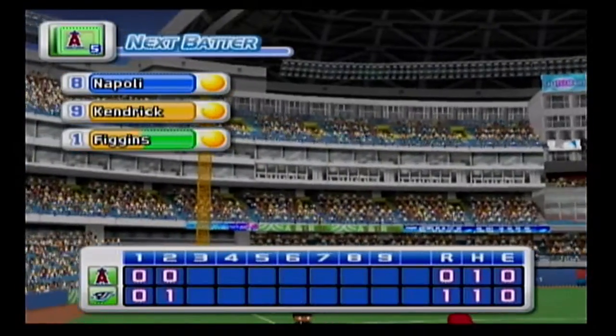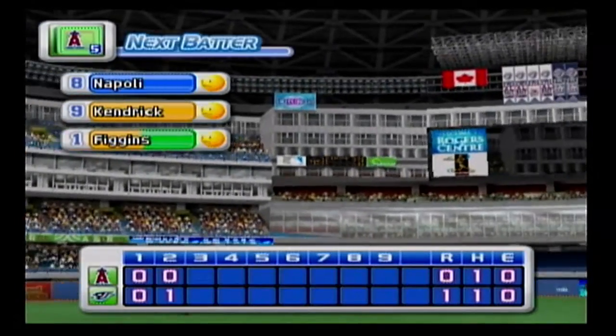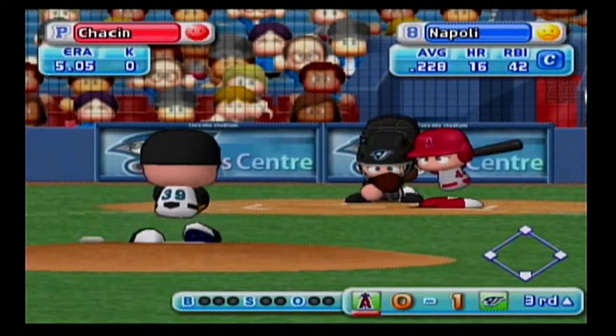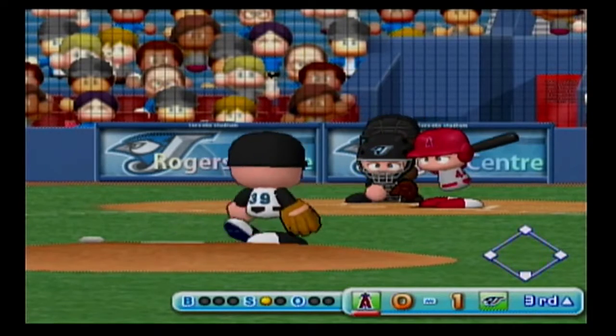One run, one hit, no errors. At the end of the second inning, the Blue Jays 1, the Angels 0. The Angels trail by one run. Mike Napoli. He's set to deliver the first pitch. It's a strike.